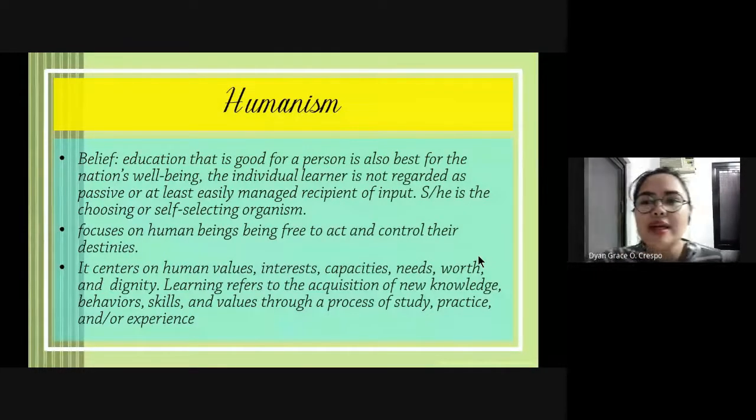Now, the individual learner is not regarded as a passive or at least easily managed recipient of input. He or she is a self-choosing and self-selecting organism. It focuses on human beings being free to act and control their destinies.